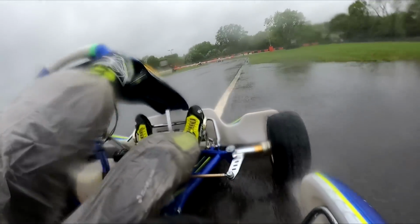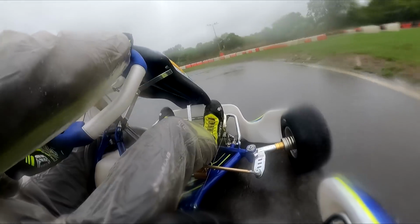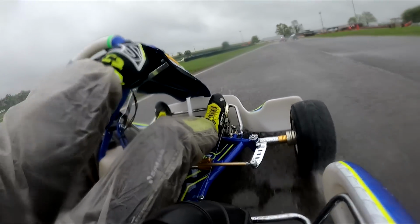So there's multiple lines you can really take around a lot of these turns. You go deep and then cut back, or you go very narrow and then take a short distance line. So there's a couple of options available.